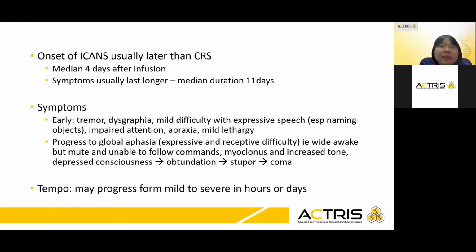And they can be wide awake and they can just stare at you blankly. And they are unable to follow commands. And all these can lead on to myoclonus, increased tone, depressed consciousness, obtundation, stupor, and coma. The tempo can, however, be very, very fast. It can progress from just a mild tremor into coma within a span of just hours or just 1 or 2 days. So the tempo can be very, very fast. That's why we have to monitor these patients very closely to make sure that we don't miss any ICANS.